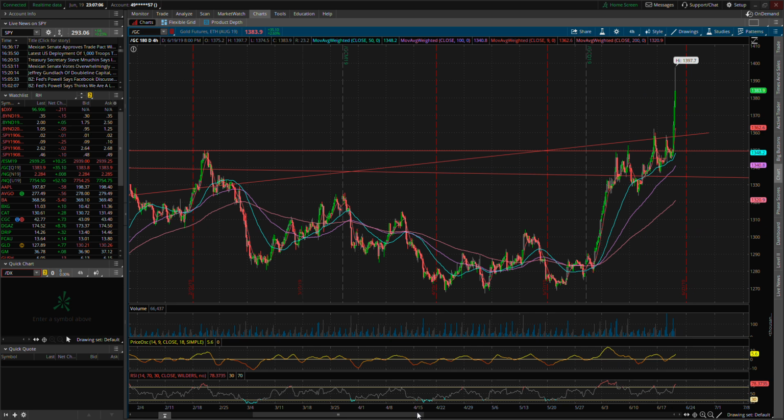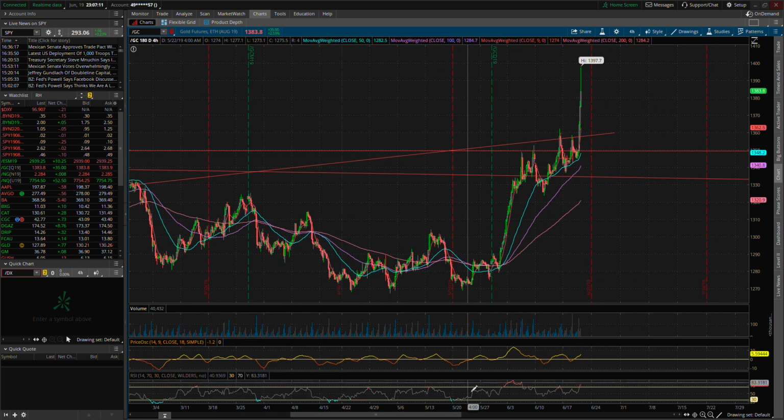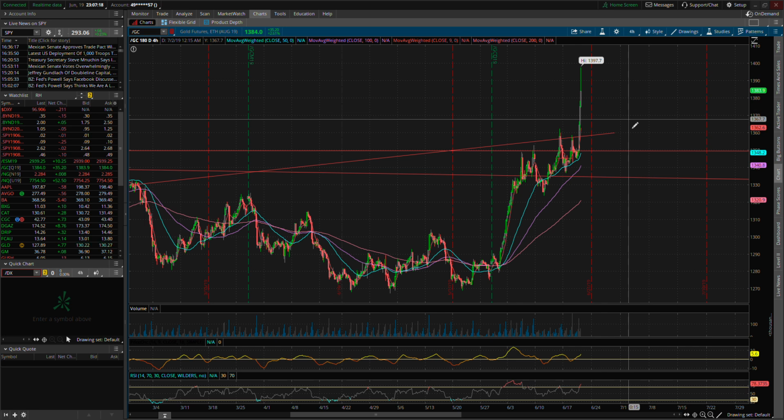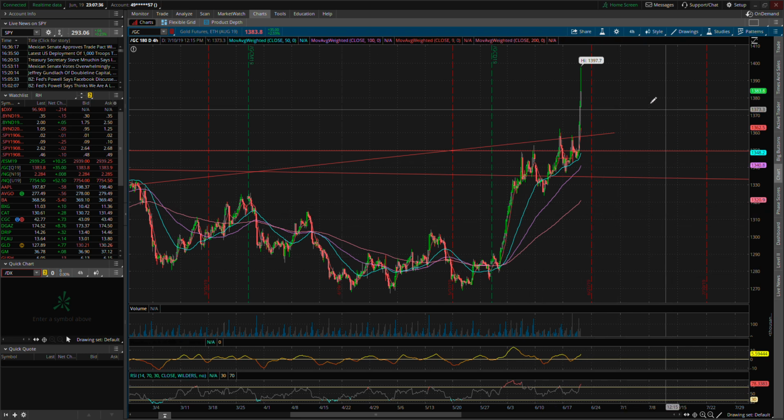Ever since then, we kept making these higher highs, and eventually this evening we popped and we actually hit 1397 and some change, so we almost made it up to $1,400 just this evening, and that is quite a large move, especially with the fact that gold has been under so much scrutiny over the past few years, that it's just been on a decline, but now we are really starting to gather some steam. So this is really significant in the gold market.